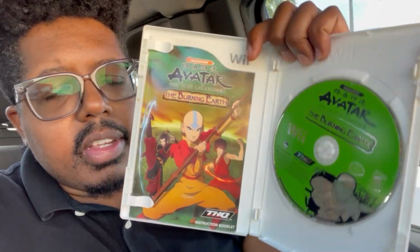So I was able to find a couple of games here at the pawn shop, with the first one being Avatar: The Last Airbender, The Burning Earth for the Nintendo Wii. And it is complete with the manual and disc. I believe there are a couple of other Avatar games on the Wii that I still need to find, but I'm definitely glad that I was able to get that one for $2.